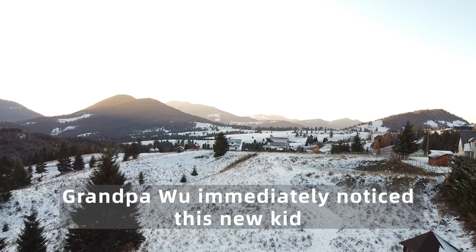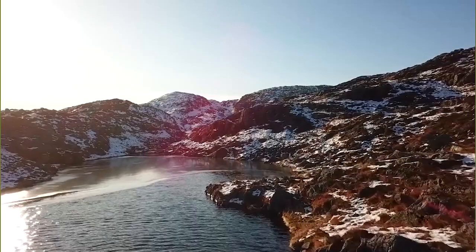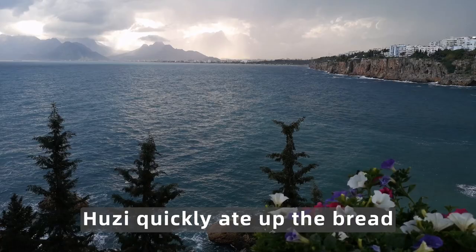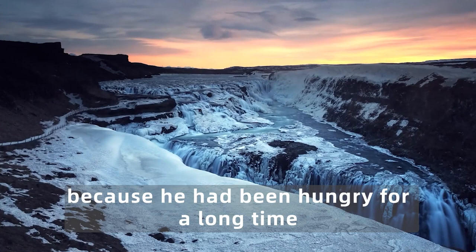Grandpa Wu immediately noticed this new kid, and felt very sad for a moment. Because he was so thin, his hair was full of fleas, he was messy, and he looked very ugly. However, Grandpa Wu did not drive the dog away. He broke off a piece of bread and gently handed the bread over for the dog to eat. Huzi quickly ate up the bread, but this little food could not fill his stomach at all, because he had been hungry for a long time.